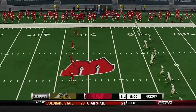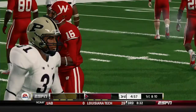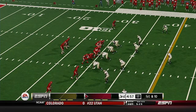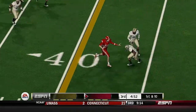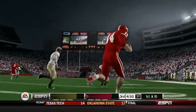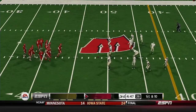Just about set to start the third quarter. He's to the 20. He's tackled at the 30. So they're just about set to get the game going again. He's going to try and scramble. Looking for the corner. He keeps it. He's knocked out of bounds at the 48-yard line. From their own 48-yard line. First down.